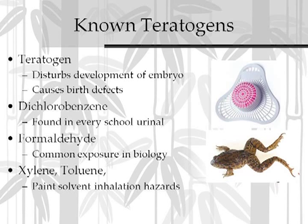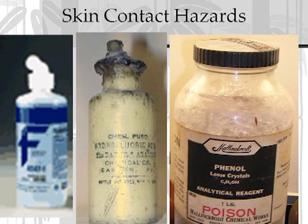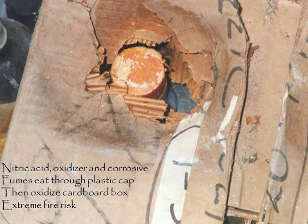I've already talked about formaldehyde. It's not only a carcinogen, it's also a teratogen. Xylene and toluene are also known teratogens, common constituent in paint solvents and flammable paints. Very volatile, inhalation hazards, that type of thing. The skin contact hazards are another one that we find a lot of, and this is because acids are very common in schools.